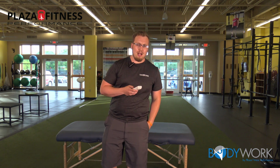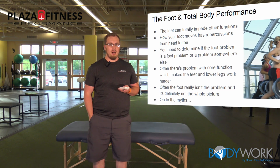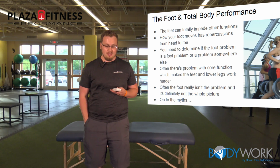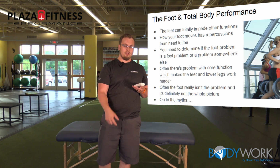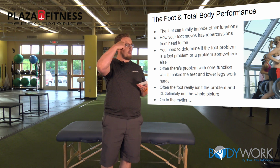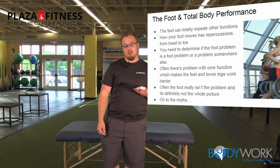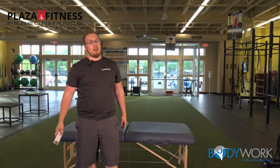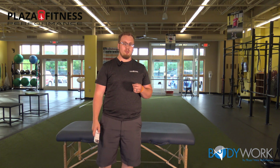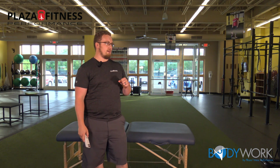So, the foot and total body performance. The feet can actually impede other functions. Obviously, feet are useful for walking. Without them, you couldn't walk. How your foot moves actually has repercussions all the way up to your head or your neck. So, if you have neck pain, you could have a foot problem. Or because of the neck pain, you could be causing the foot problem. It can go either way, up or down. You basically have to determine if the foot problem is from the foot or if it's coming from somewhere else, and we're going to go over how to do that.